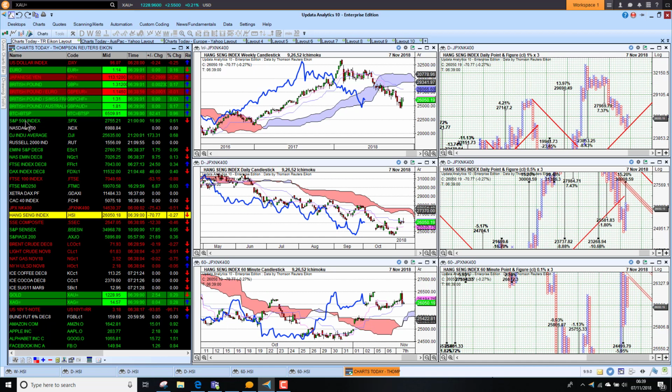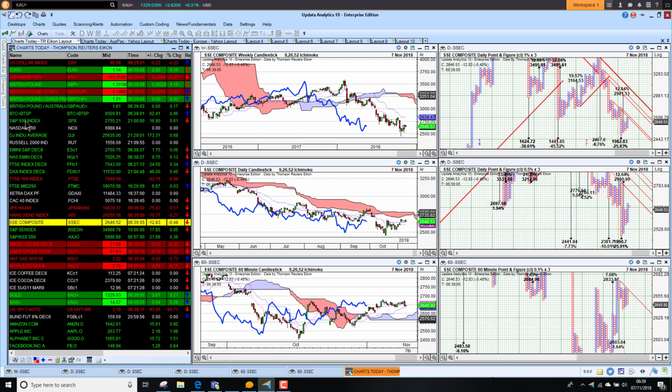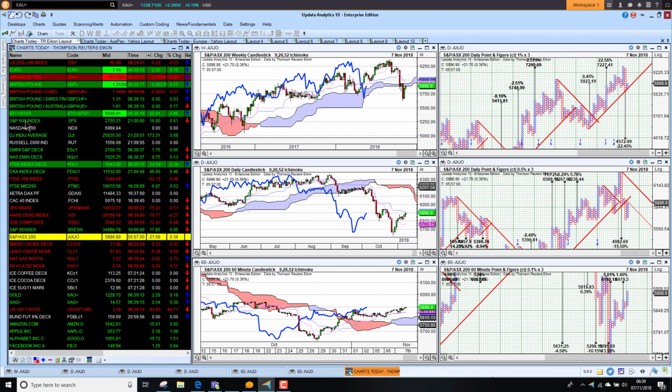The Hang Seng was down 1/4%, and the Chinese market down 0.5%. So no great improvement there. And if you look at the Sensex, it was closed overnight. The Australian market recovering a little bit, up 1/3%.